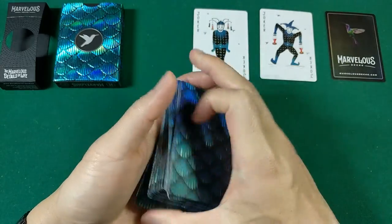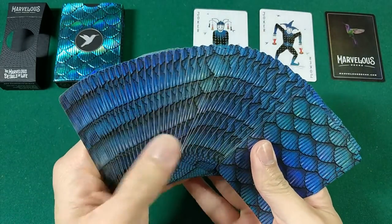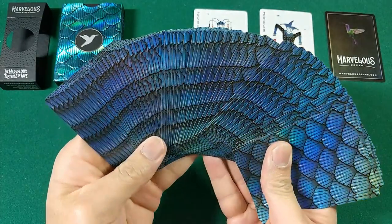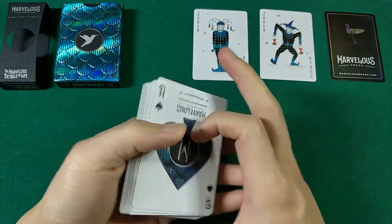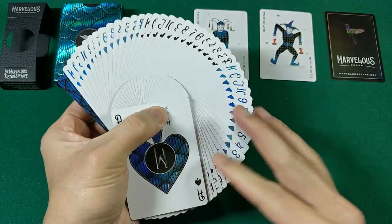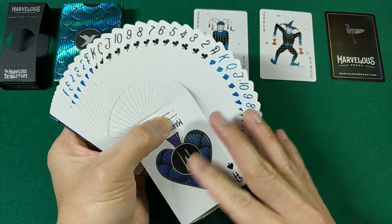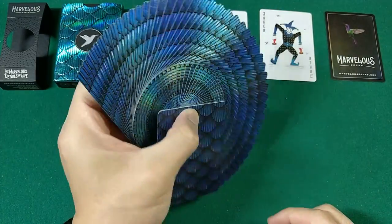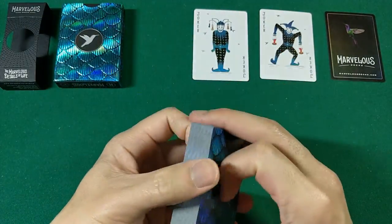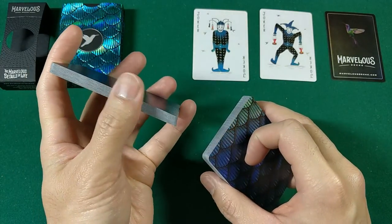Edges are nice and clean, cleanly cut. And as always, with Cartamundi registration, I have no issues with the printing and the registration of their decks either. So it fans super smooth and evenly, as you can tell. No issues whatsoever fanning this deck. Absolutely gorgeous and smooth, effortless fanning. Look at that. Love it. One of my favorite stocks out there, Cartamundi B9.